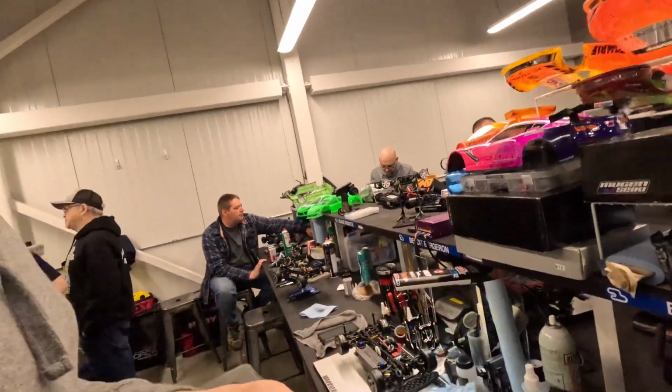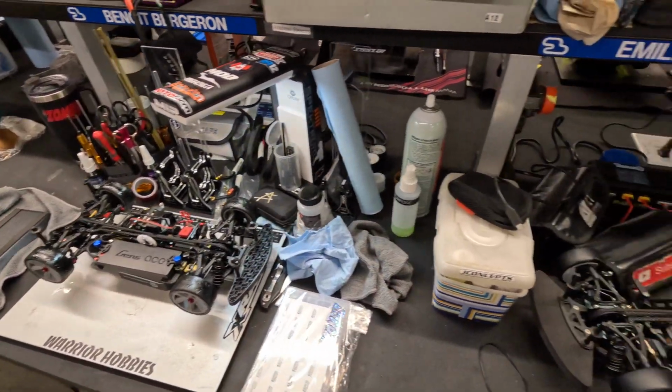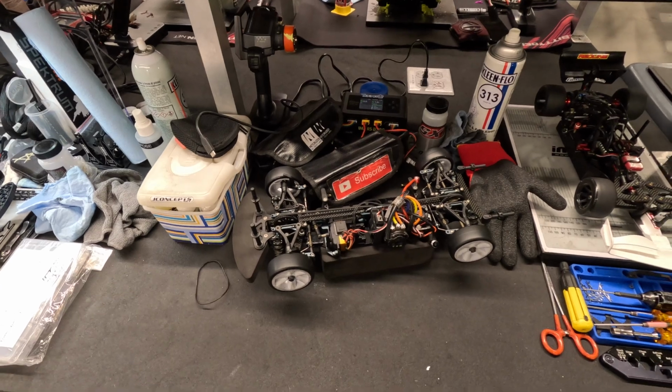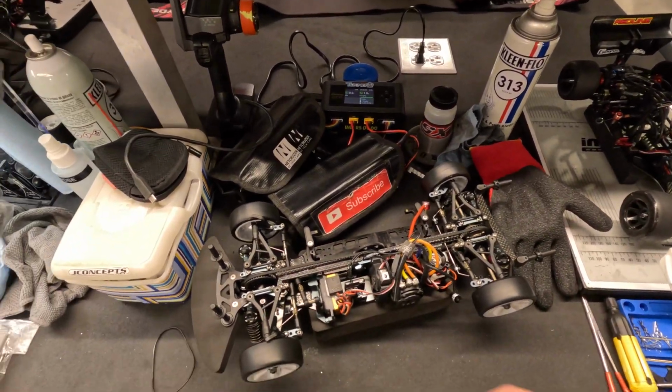Also, a big thanks to my pit partner, Andrew Stevens, Warrior Hobbies. He's racing with me this weekend, and he put this car on a setup station, and we went through it on Saturday. And yeah, I fixed a couple things, like we added more rear toe.